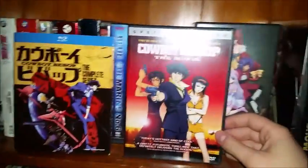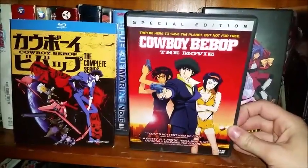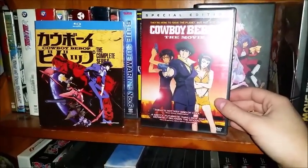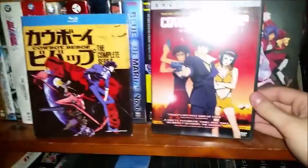Cowboy Bebop the movie, I really like this movie. Especially if you like the show, I'd check it out. If you want an introduction into Cowboy Bebop, I'd check out the movie too. It sort of takes place in the later episodes because everyone is on the Bebop, but at the same time, it's a good introduction, I think.